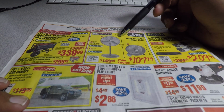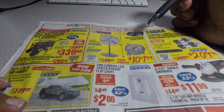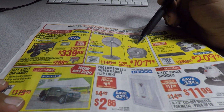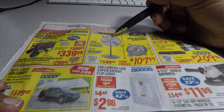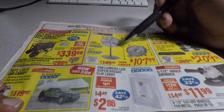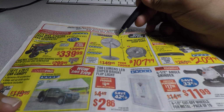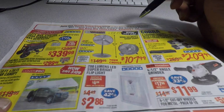We got the Central Machinery high velocity shop fans. You know what, guys? Summer is here. Take care of yourself. Buy yourself a fan. If not this one, buy yourself a smaller one. But this one will get you definitely some air. It's a great fan. Haven't seen any bad. The only bad thing about this is that it's big and it's loud. So just keep that in mind. It's $107.99, the price for the parking lot sale. Current coupon is $114.99. Definitely haven't seen it at this price before.